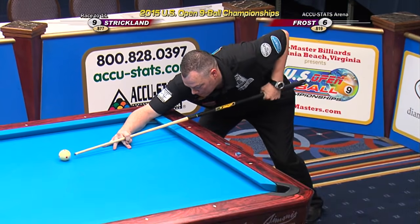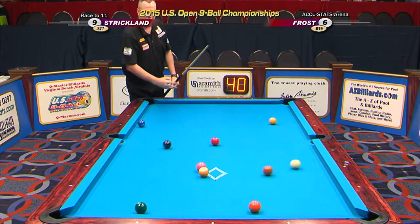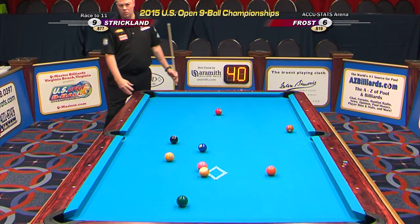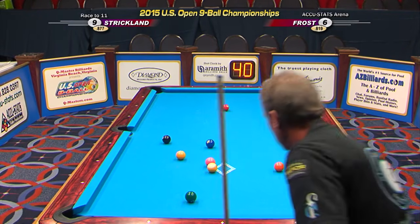Yep. Scott Frost sets the break. 6 is the wing ball. And he pounded it and scratched. Oh, that's not what he wanted to do at all. And the balls are fairly open as well. Yeah, that could be his undoing there.